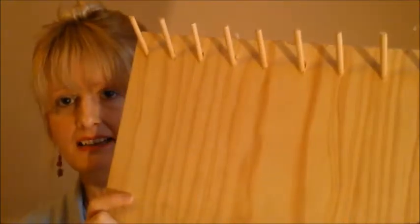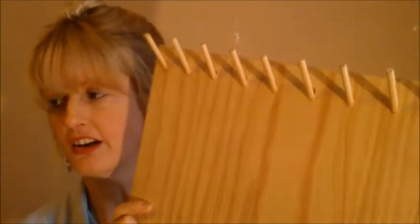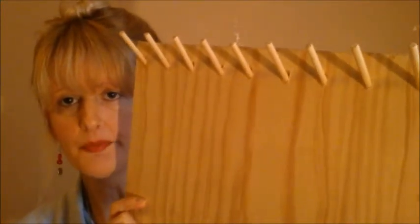Sorry, I just paused then, I heard scratching. No, it's the rabbit trying to get in the room.